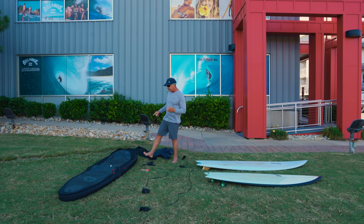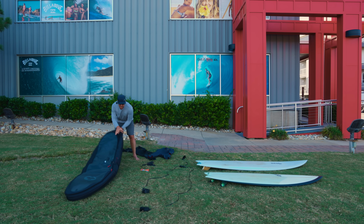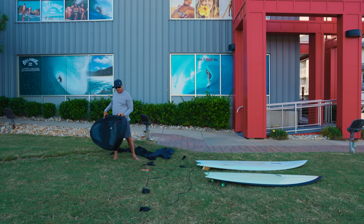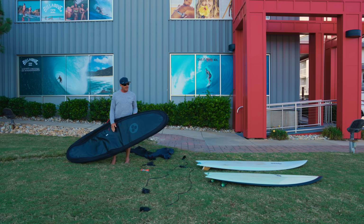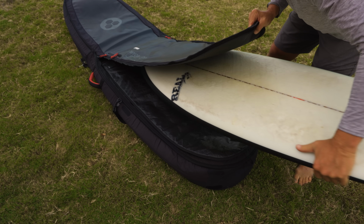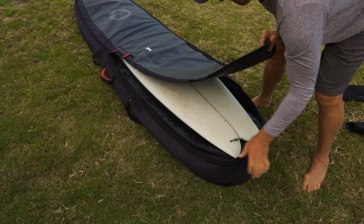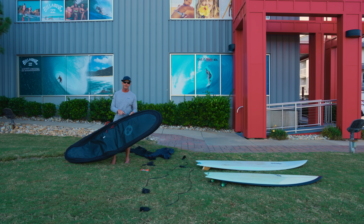Next thing I want to cover is this Channel Islands single double travel board bag. So this is a double board bag. Obviously you could use it as a single as well. The reason I really like these bags, I got into using these big time when all the airlines started clamping down with that 115-inch total limit on the size of your board bag. So 115 total is the length plus the width plus the thickness has to be 115 inches or smaller.